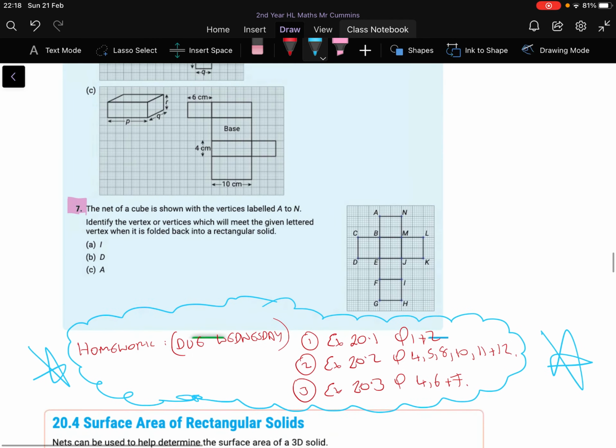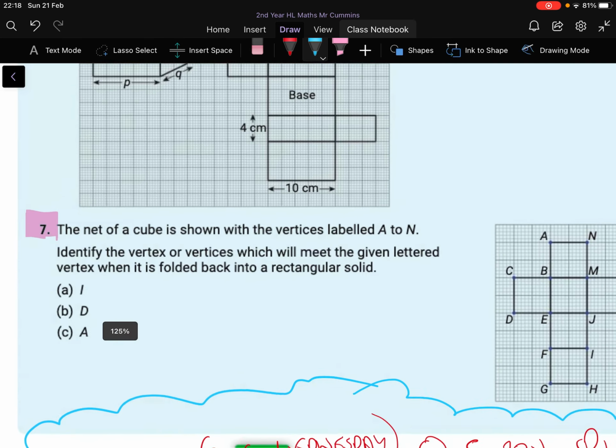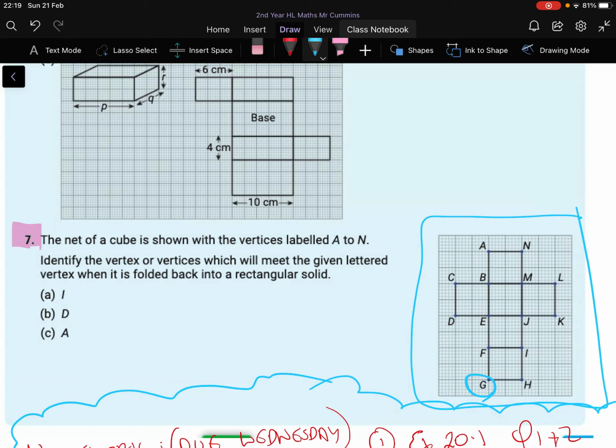I've just given you, I think, 2 or 3 of those to do. Like this one here, on question number 7: identify the vertex which meets the given lettered vertex when it's folded back into a rectangular solid. What they've done here is given you an unpacked box, and they want to know, when you fold that over, what comes into contact with what? So where does G end up? What is it connected to? Where does N end up? Where does A end up? L, K, where do they end up?